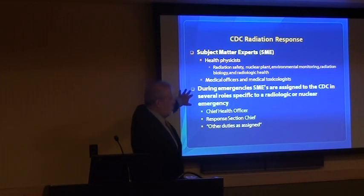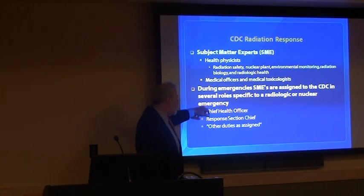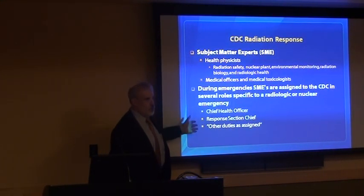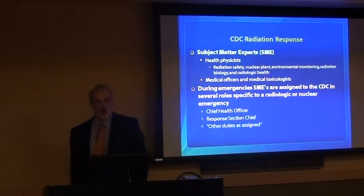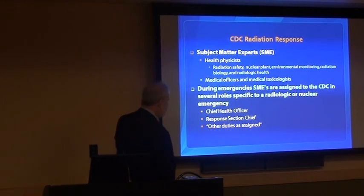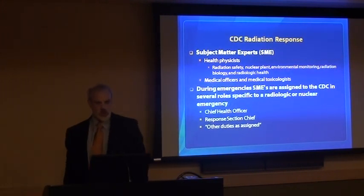So in a time of emergency, a nuclear emergency, all the SMEs at CDC, if they're not deployed to the emergency, are assigned to the CDC in several roles. Chief Health Officer, because we have to be able to take the information and convert it from radiation jargon to CDC jargon so that people can understand what we're talking about. You have to have a response section chief who can do the technical information and relay it to the Chief Health Officer. And then other duties as assigned, which is a catch-all for anything that somebody wants you to do.